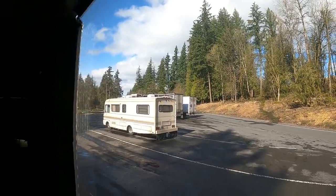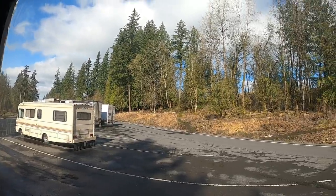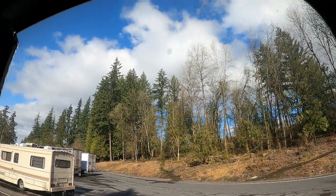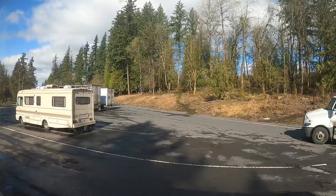Got a Bounder Class A over there. A few semis today. And some beautiful weather. I am loving this right now. I needed to see some sun.